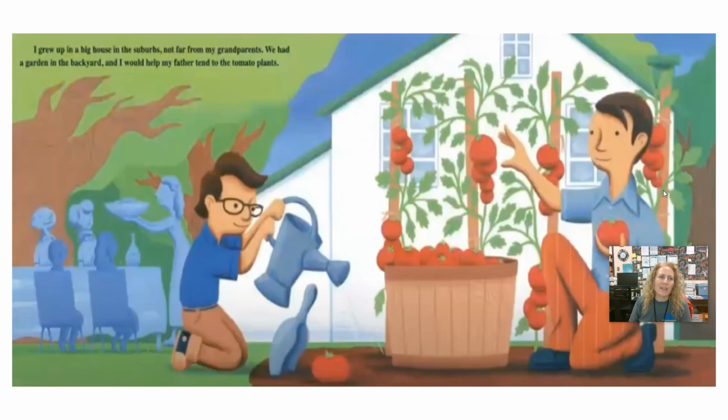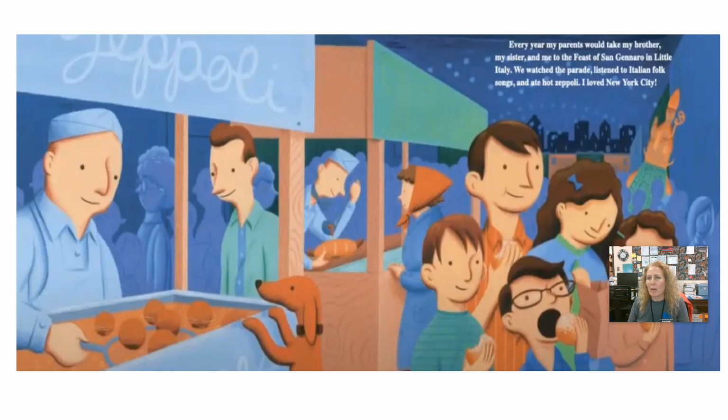I grew up in a big house in the suburbs, not far from my grandparents. We had a garden in the backyard, and I would help my father tend to the tomato plants. Every year, my parents would take my brother, my sister, and me to the Feast of San Germano in Little Italy. We watched the parade, listened to Italian folk songs, and ate hot zeppole. I loved New York City.